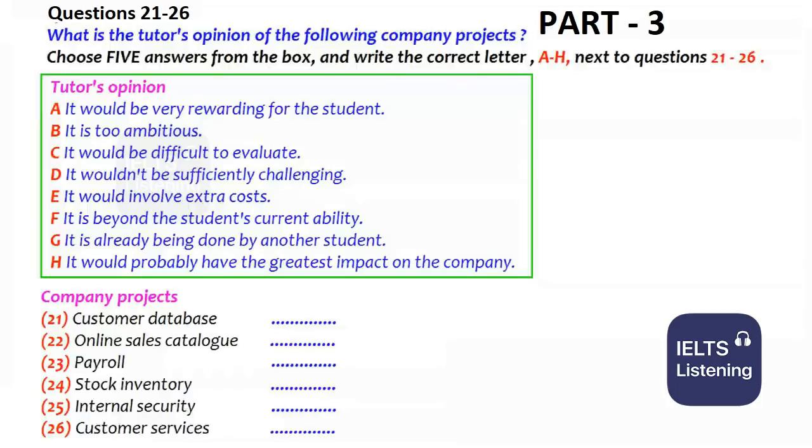Well, another project they suggested is to do with their online sales catalogue. At the moment, customers can look at their products, but they can't actually order them online, which must affect their competitiveness. But I said I thought it would take too long. It's quite a big task. You're right. It's too much for the time you've got. It's a pity, though.